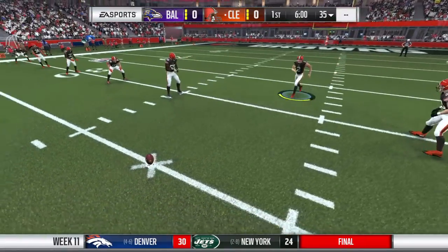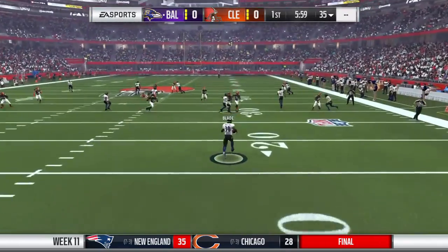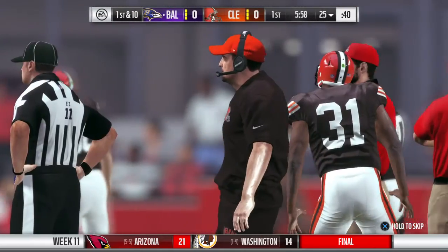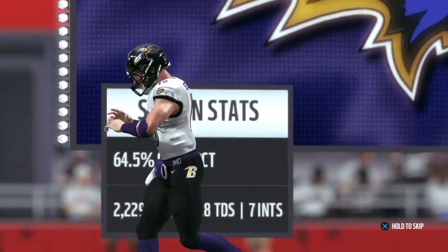The NFL season has hit high gear, and off we go in Week 11 on EA Sports. This one taken from the 7. And not a bad return here. He gets it out to the 25-yard line. So now the Ravens are getting ready for their first go on offense.